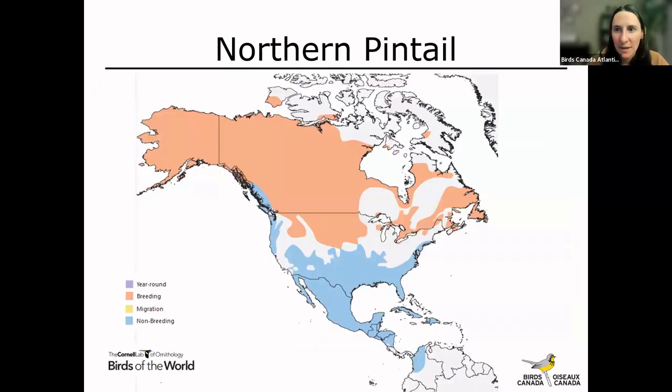Pintails are found throughout North America. They're quite common in the open prairies of the west coast of Canada. They are less common in the boreal shield areas because they're looking for that open, grassy kind of lands. But we do get them in areas of open peatlands and tundra in the province.